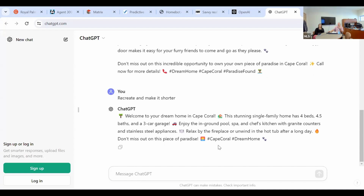There's your very short one, right? So again, using emojis, etc. It's also using hashtags on here, and you simply just hit this, copy it, and put it into Facebook, and you're done. Okay. Again, like anything else, make sure this is what you want. If it's not truly a chef's kitchen, if we don't have stainless steel appliances, which we did, you want to make sure you change those things.